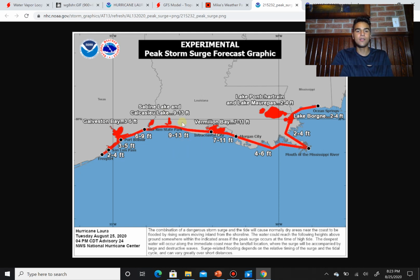And to pretty much fathom how much storm surge that is, pretty much put your hand up 9 to 13 feet, and that's how much water could be along the coast in these regions as Hurricane Laura. I keep saying tropical storm Laura, but as Hurricane Laura makes landfall along the Louisiana coast.